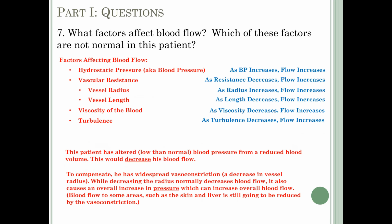Now to compensate, he has widespread vasoconstriction, which is a decrease in vessel radius. Now, while decreasing the radius normally decreases blood flow, so if we come up here and look, vessel radius, as radius increases, flow increases, so as radius decreases, flow decreases. So while decreasing the radius normally decreases blood flow, it also causes an overall increase in pressure throughout the whole system, which can increase overall blood flow in the whole system.